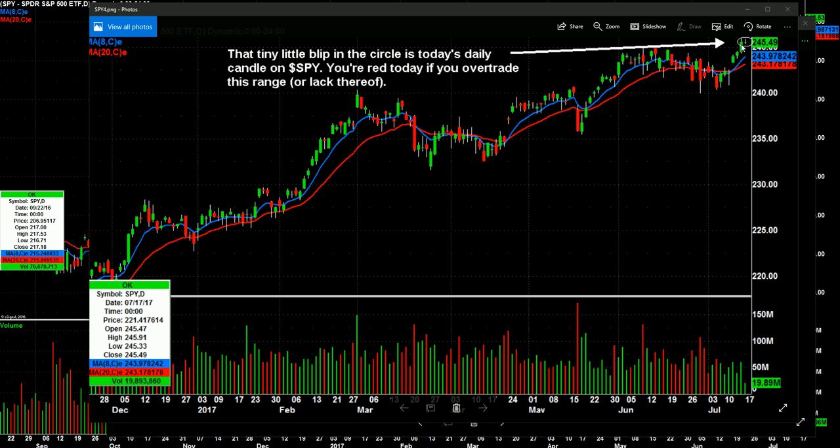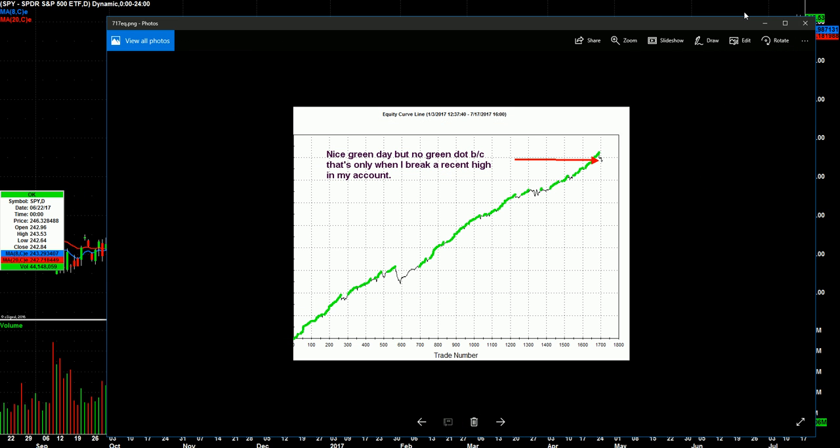Quick look at the SPY. I took a screenshot of this and put some little caption in there. The tiny little blip there, right? That was the SPY's daily candle today. So if you were frustrated at all or if you overtraded this scenario, you were probably red today. There's times to trade and times not to trade. And man, there wasn't a lot of movement. We did have a couple decent trades, at least I did in chat today.